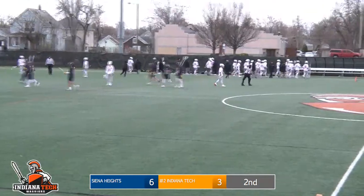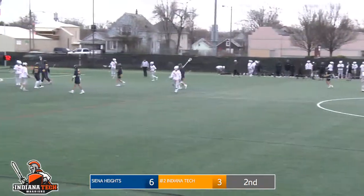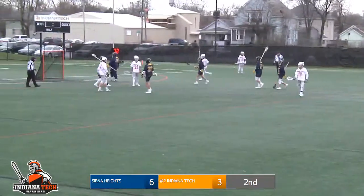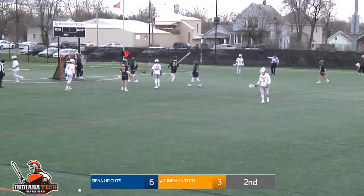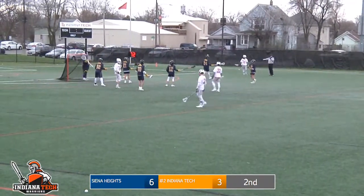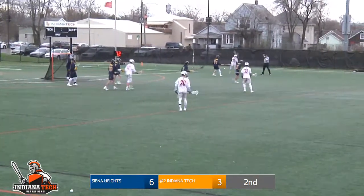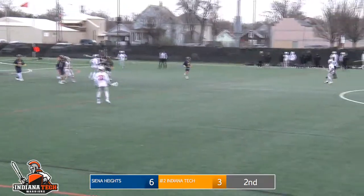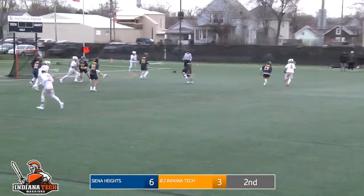Welcome back. 31 seconds to go here, first half. It will be Indiana Tech's ball to get this one going. And we'll see if they can add another one to cut the deficit to just two. That would be huge going to the dressing room. And we'll get the clock running here. And starting it off, it's Tech.